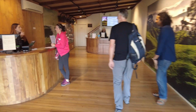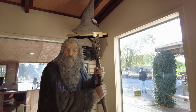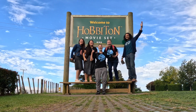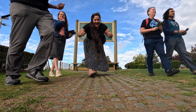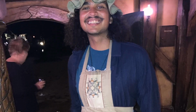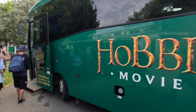When you arrive to check in, there's a shop with lots of Lord of the Ring and Hobbit souvenirs, as well as a cafe. We had a lovely surprise when we were looking round the shop. We bumped into Candace, who we'd also met on the Milford Sound trip. It was so cool that she booked on this same tour too. Candace came along with a good friend of hers. We were also lucky enough to meet Kaus, who was our lovely neighbour at our campsite. From this place, you take a Hobbiton bus to the film set.